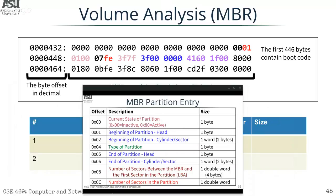3F. When you say LBA, do you mean 8 is the offset? It's LBA, and the value is 3F. Is it not the whole thing? It is the whole thing, but it's little endian. So all those zeros that come after 3F are actually before 3F, so 00 00 00 3F.